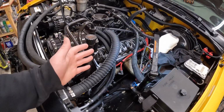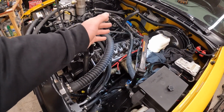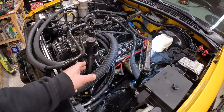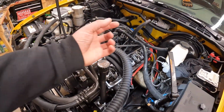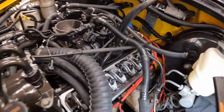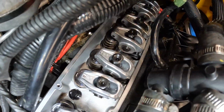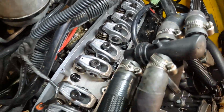Not all of them, just some of them, which I'm kind of wondering if it's just the ones that were maybe lashed too tight or too loose or something. But some of them are definitely grinding pretty bad, and you can see little trails of just little metal dust. Try to show you guys best I can. I don't know how well you can see any of that, but there's definitely some shaving going on there.